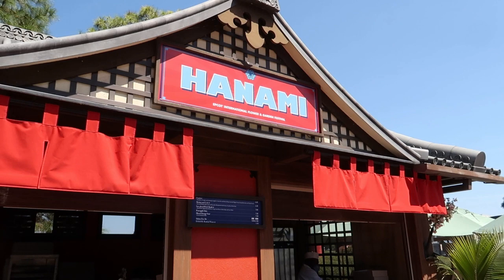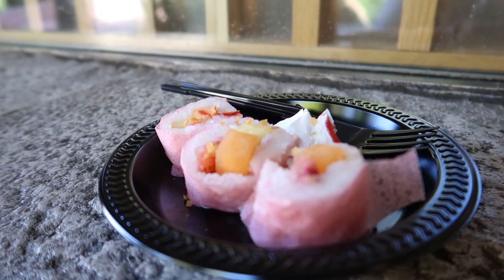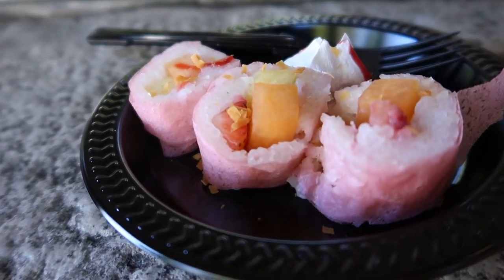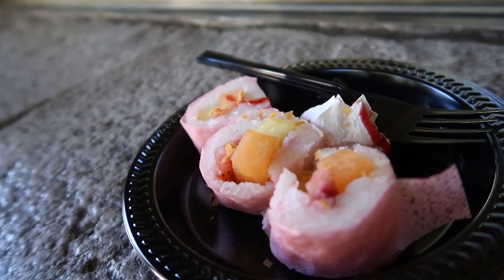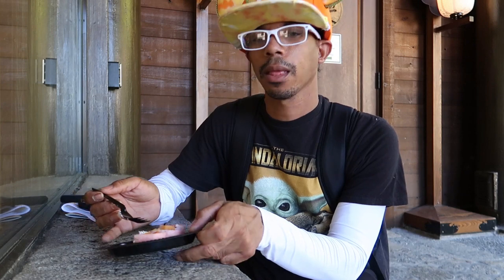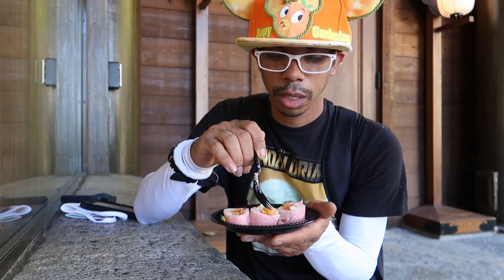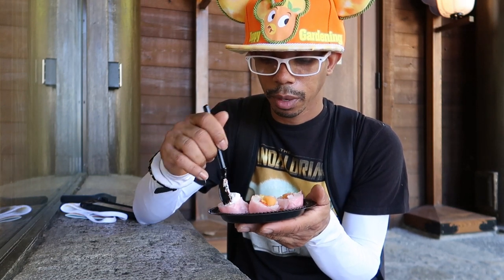Here at the Hanami booth, we're gonna go ahead and try the frushi. Hey you guys, I'm over here at the Japan booth. This is the frushi, one of Prince Charming Dev's favorite dishes here at the Flower and Garden Festival. So we're gonna see what the hype is all about. I'm gonna give it a try.